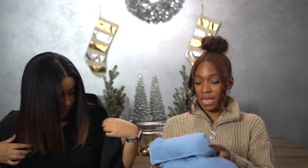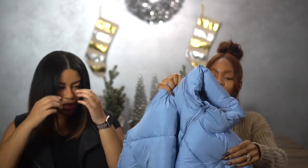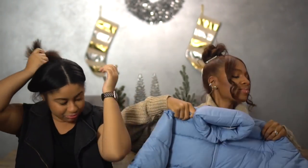Rich. This is a puffer jacket. That must be yours. It is. This is for me. I had to get myself some. But it's a cute color. I feel like blue looks cute in my hair, like the contrast, the ginger and the blue. Right. It's a contrast. It's like calm and fire. Fire nice. You know what I'm saying?